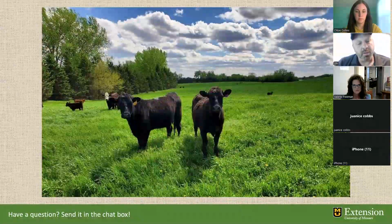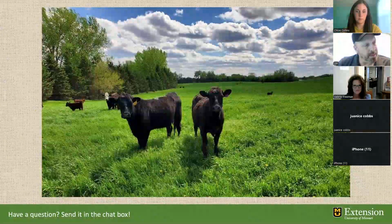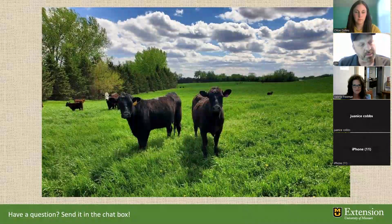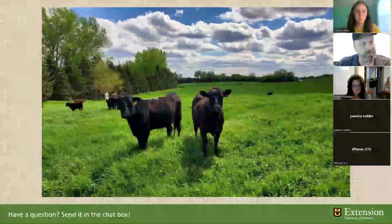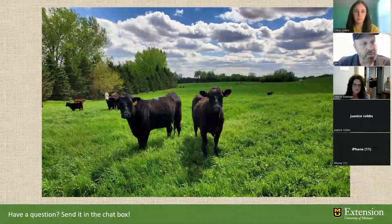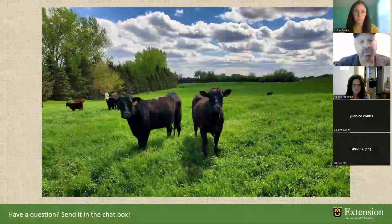So are you down in Missouri? Yeah, we're down in Missouri. So my ground probably isn't the best for alfalfa, but it sounds like maybe when you get ready to finish them, you need to turn them over to some type of a grass that would put some flavor into the meat. Yeah, the silage is fine.